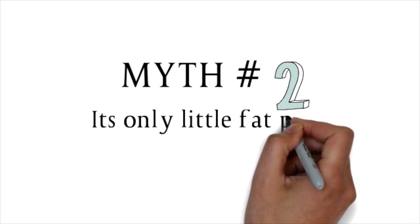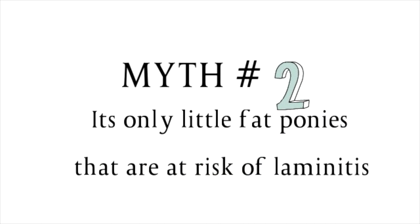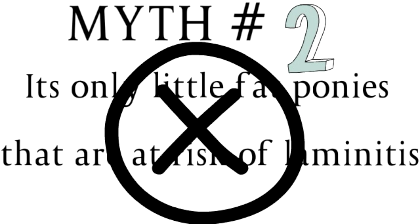Myth number 2, only little fat ponies get laminitis. This simply isn't true. 16-hand thoroughbreds can get laminitis, as well as short ponies. Granted, the number 1 risk factor is a horse or pony being overweight, but that is not the only way that they get laminitis. So any horse or pony can be prone to laminitis, and it's really important that owners keep an eye out for those early warning signs.